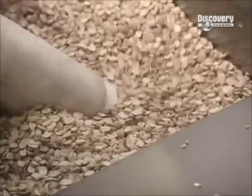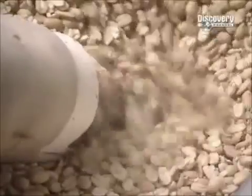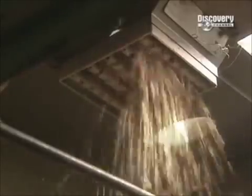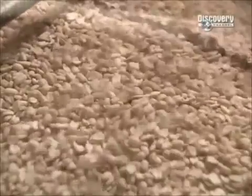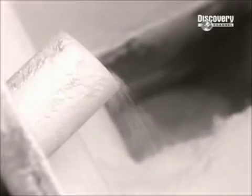The peanuts land in a big stainless steel container. From there, they drop down into the grinder to be ground into a paste. At this point, the other ingredients go in: salt, sugar, and a small amount of hydrogenated vegetable oil, which acts as a stabilizer and prevents the oil from separating and floating to the top of the jar.